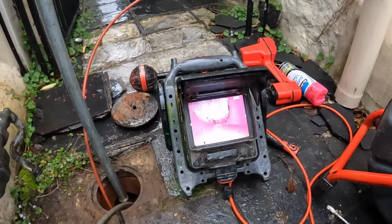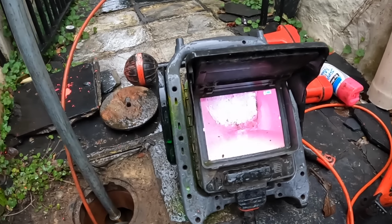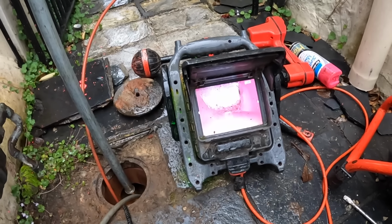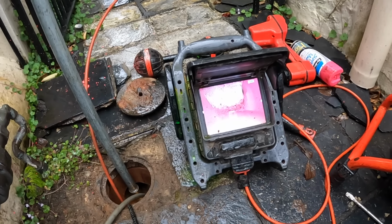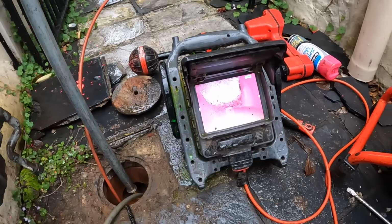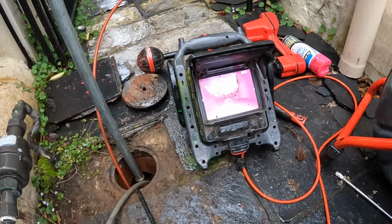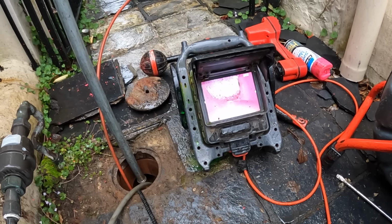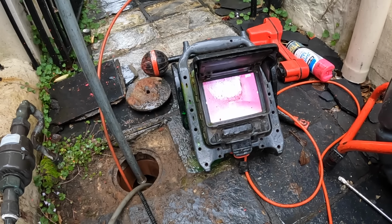Oh, you reckon it's like a pipe or something that's collapsed? It could be collapsed behind it, but I don't know. It looks like a big piece of plastic pipe or something that's been cut off, stuck in there. That's a plastic bag. Plastic bag? Yeah. God, how would a plastic bag get down there? Exactly.